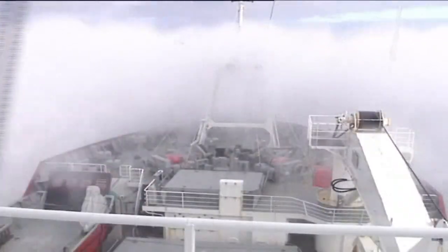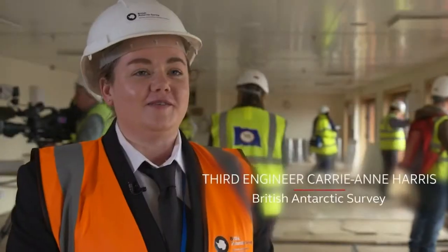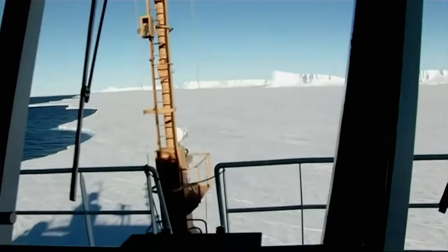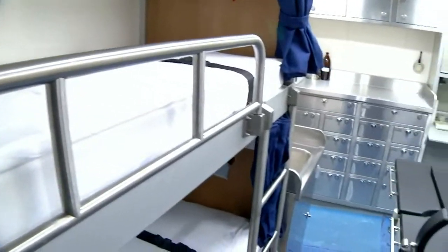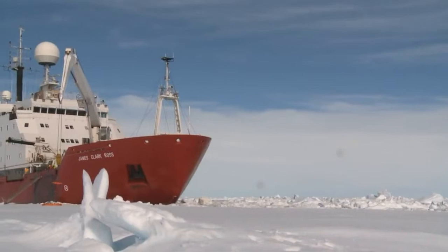The job itself can be taxing. Maybe we've had a lot of rough weather, so not a lot of sleep and people are a bit groggy. For me, the biggest challenge is sleeping, especially in rough weather. Ice breaking is noisy, it can throw you out of bed. We do come complete with our own doctor's surgery, and the ship always carries a doctor whilst in polar regions.